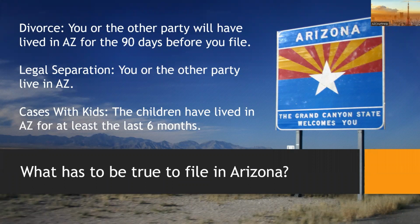If you're filing for divorce, you or your spouse have to have lived in Arizona for the 90 days leading up to your case start date. If you're filing for legal separation, the 90 days doesn't apply, just you or your spouse has to live in Arizona on the day that you start the court case. And if you have kids in your case, your kids have to have lived in Arizona for the 6 months leading up to that case start date.